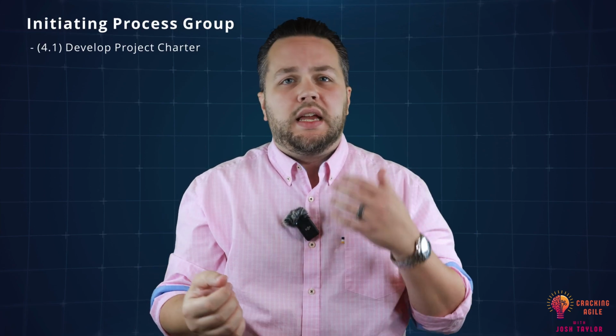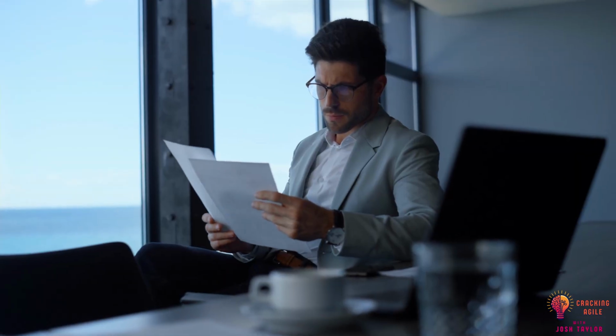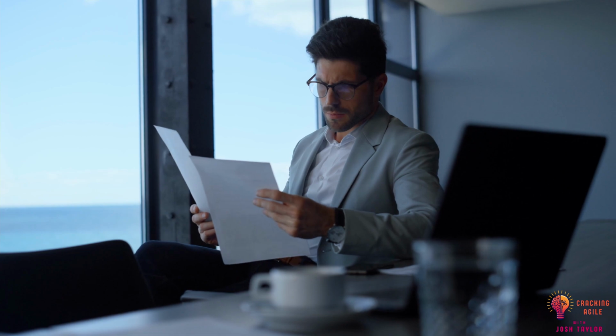The meat and potatoes of the initiation process is all about creating the project charter and identifying stakeholders. The company will use a business case to justify why they're pursuing a solution to a problem, and the project charter will capture the what and how of the solution. You gotta know who is involved, both externally and internally, when managing a project, which is why identifying stakeholders is the second process in a project lifecycle.